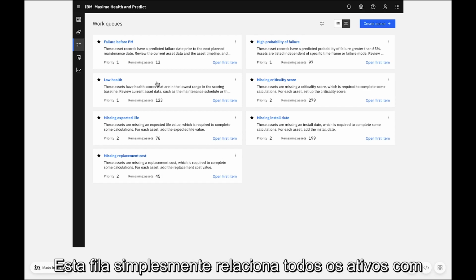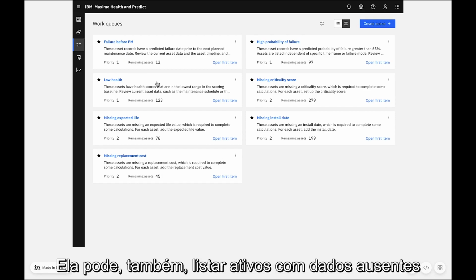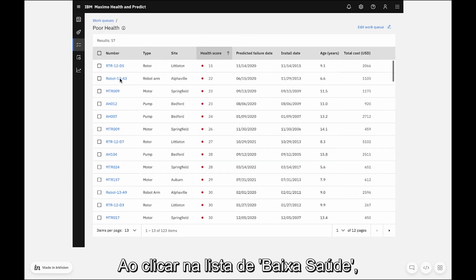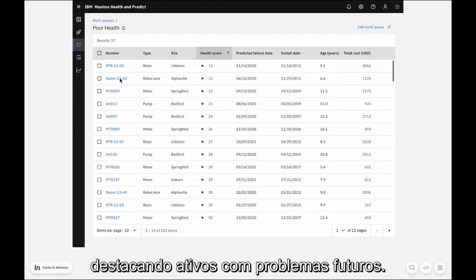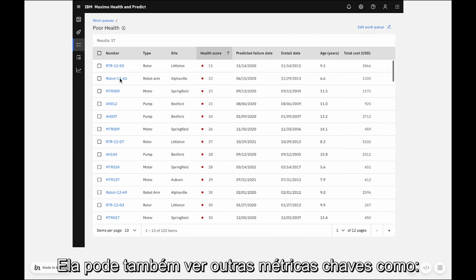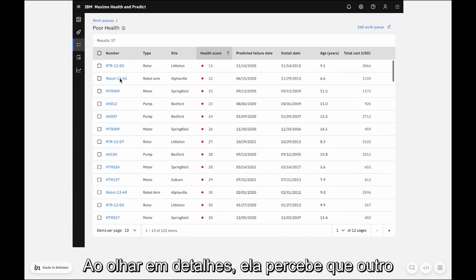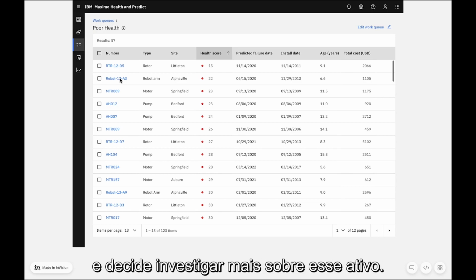This work queue simply queries all assets that are exhibiting a low health score. She can also query assets with missing data or high probability of predicted failure. After clicking into the low health work queue, Marcia can see all assets sorted by low health, highlighting problem assets up front. She can also see other key metrics such as predicted failure date, age, and total cost of maintenance of the asset. When looking closer, she notices that another robot arm has just decreased to poor health, so she decides to investigate that asset further.